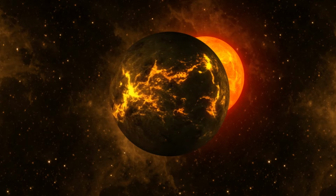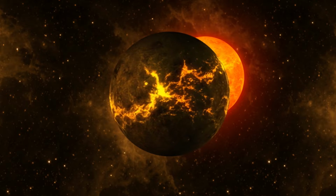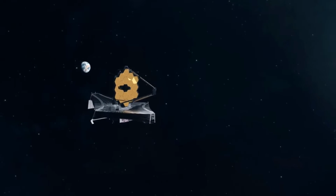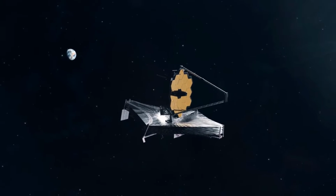Astronomers speculate that we could detect other planets in the cosmos that may host intelligent life by looking for signs of artificial lights on their surface. Reports state that the newly launched James Webb Space Telescope could help us detect artificial light on certain planets. Let's take a closer look.